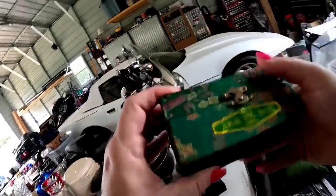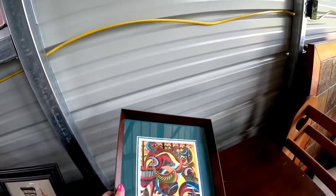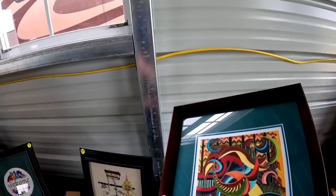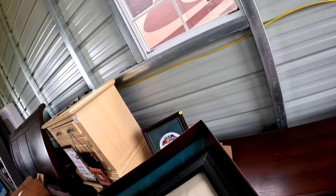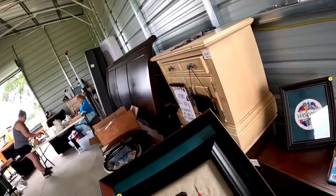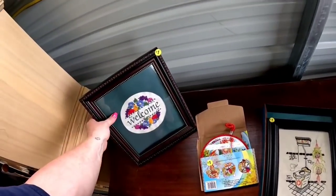I did get these balls. I don't know what these balls are called, but they are really cool. And then over here against the wall, this is a beautiful, beautiful art piece, and it does have the artist info on the back. She is a Ukrainian artist living in South Florida, and I love the little cool bathroom print. That is really, really neat as well. I thought about getting the welcome one because they were only $1, but I did end up deciding to leave that there.